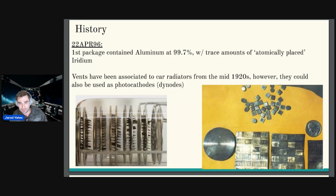Anyways, so here's the picture on the lower right-hand side of what was in the first package. We've got these little tiny aluminum disc punch-outs, as well as square punch-outs. We've got one larger aluminum disc, and then we've got these weird fin things, these radiator fin things over here on the lower right-hand side. A lot of people have tried to figure out what's the deal with those radiator fins. Those look a little suspicious.